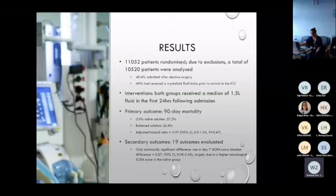So the median amount of fluid given in the first 24 hours following admission was very similar for the two groups. And then the primary outcome that was measured was 90-day mortality. For saline, it was 27.2%, and for Plasma-Lyte, it was 26.4%, which gives us a hazard ratio of 0.97 with a p-value of 0.47.